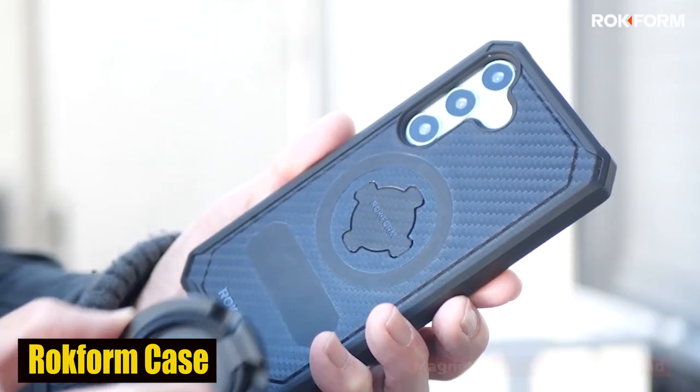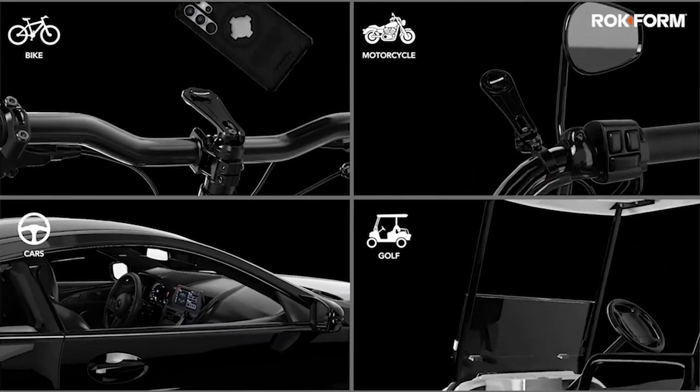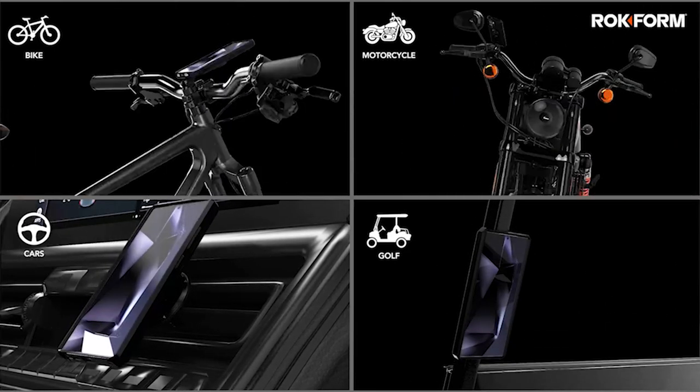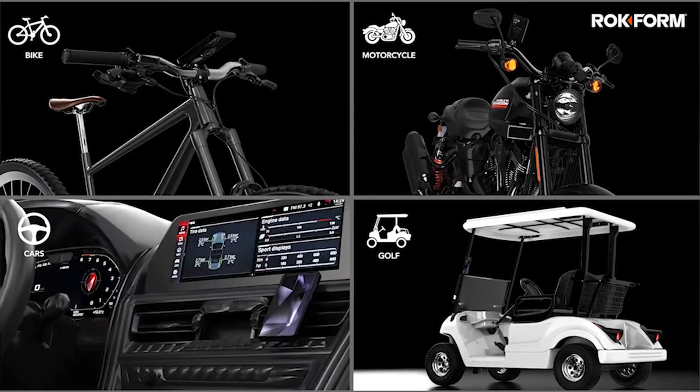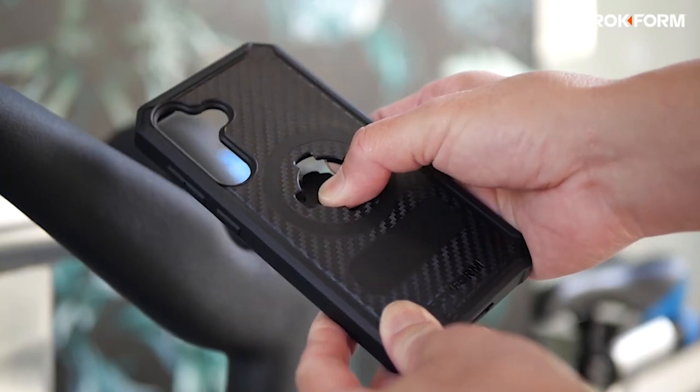4. Rockform Case. One of the champion highlights of the case is its similarity with most outsider MagSafe viable adornments. This implies you can improve your telephone's usefulness with a large number of frills while still partaking in the advantages of Rockform's prevalent security and mounting capacities.